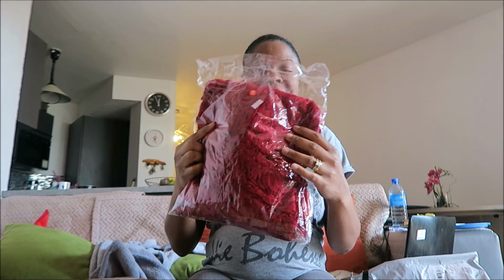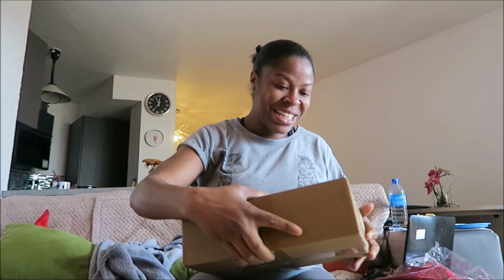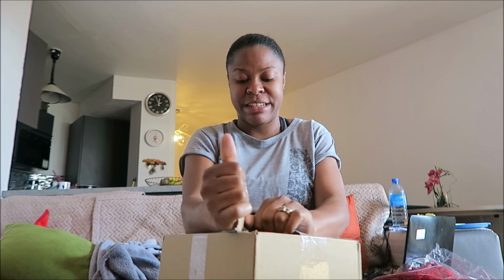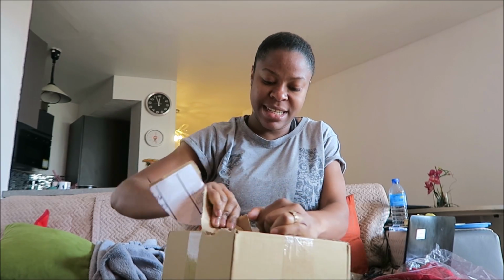Oh my gosh! It is my dress for my baby photo shoot. So you guys is getting a snippet of what the color look like. This is dress number 1. Hopefully it fits, or else I'm gonna have to change it. Let's see what's in this one.